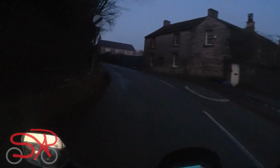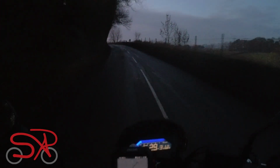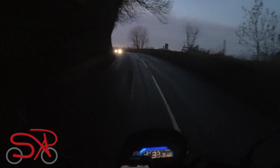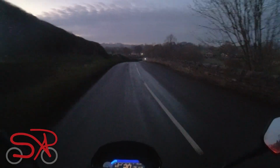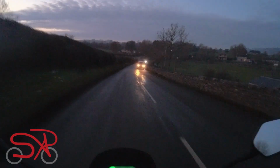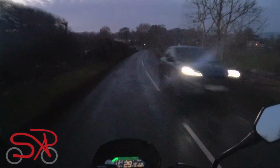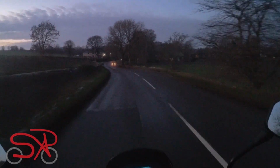The battery is nice and easy to get hold of as well. It's not in the seat, it's actually in the front of the bike here, in the luggage compartment, which makes for nice easy access should you need to. And covered access at that, because you can put the lid back down. If your battery dies or whatever, put the charger in there, connect it up, and then close the lid over again.